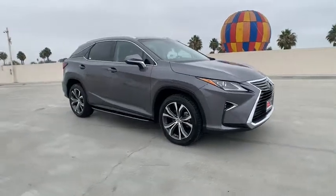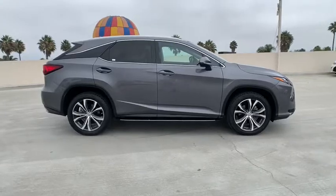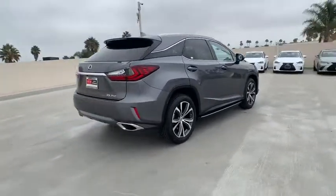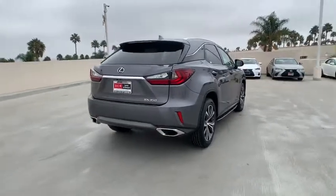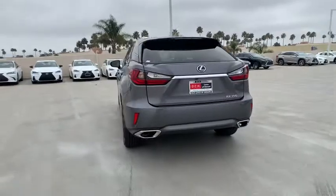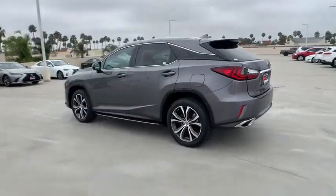We are pleased to show you the 2017 Lexus RX. The Lexus RX offers a spacious interior with an extremely high level of quality. The RX is the perfect fit for those looking for fuel efficiency, a wide variety of safety and technology features, and that luxury feel. This vehicle has less than 25,000 miles.